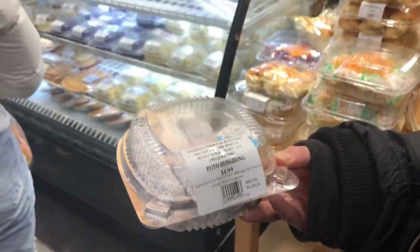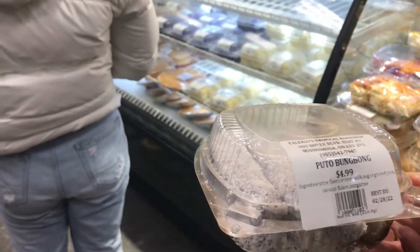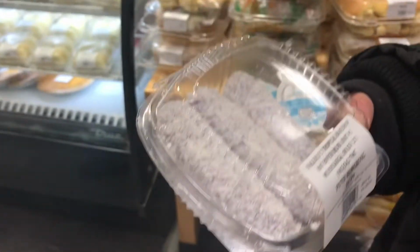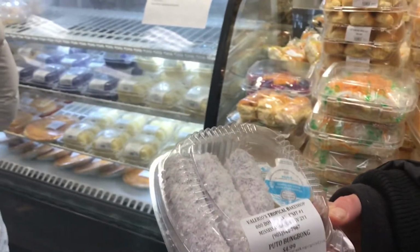Out of Bito Bito, so we are trying something called Puto Bumbong. So it's very exotic. And let's see how this goes.